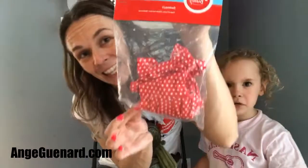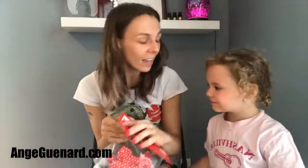Yeah, that one. It's not baby clothes. What is it? This is a little tiny bathing suit for buddies. And your buddies could share this. Like Stella could wear it, and Calypso could wear it.